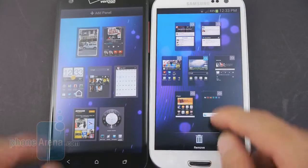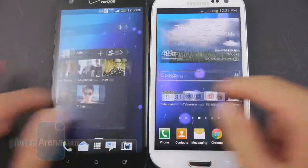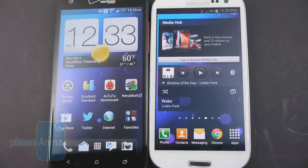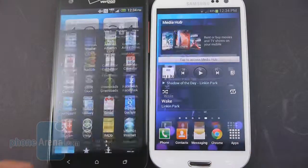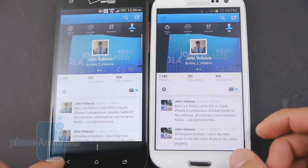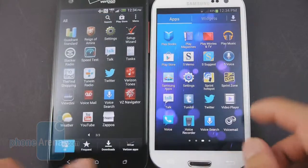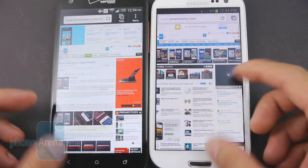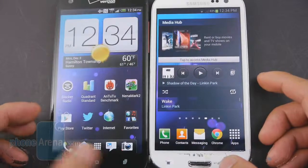Honestly, to tell you the truth, their performances are pretty much similar to one another, mostly responsive. Every now and then, we might see some choppiness with more processor-intensive tasks. But when it comes to basic things, such as opening up applications, playing games, surfing the web, stuff like that, they pretty much exhibit the same response, very smooth for the most part, and they're very fast overall.